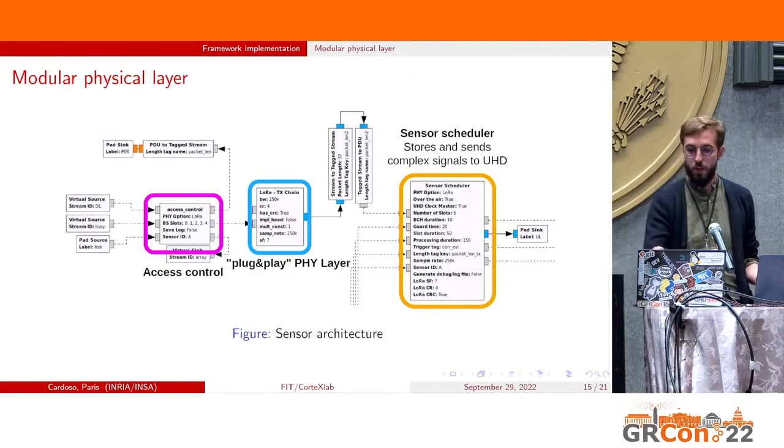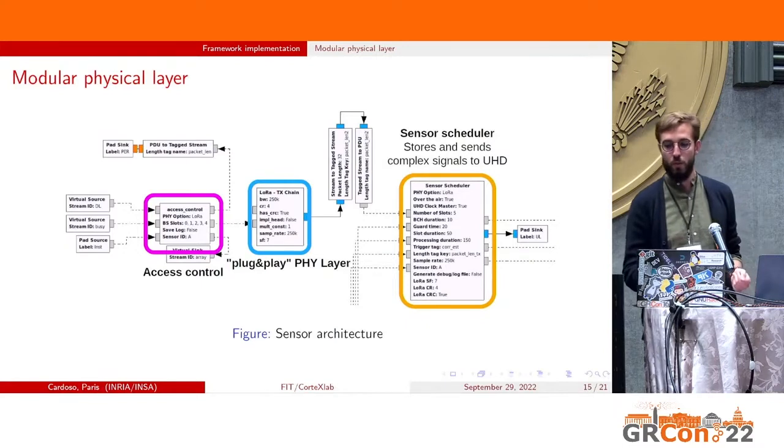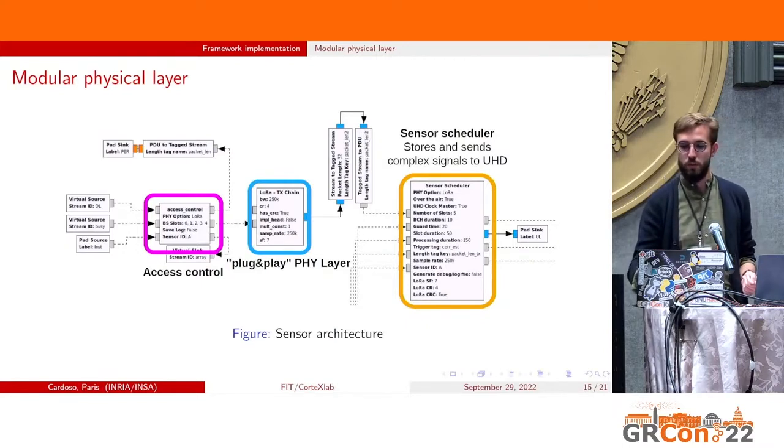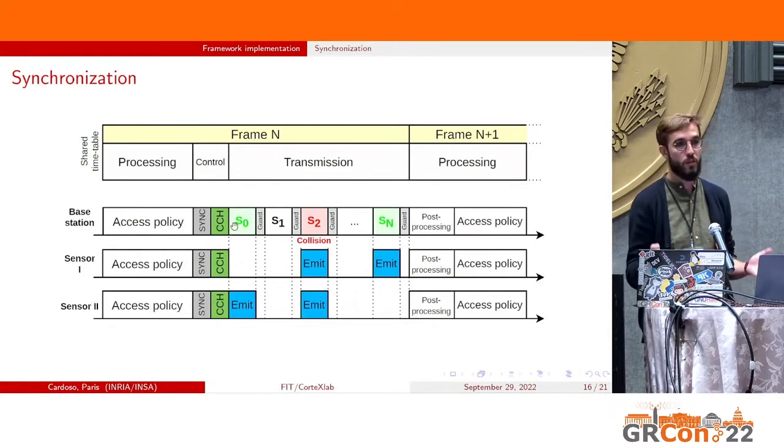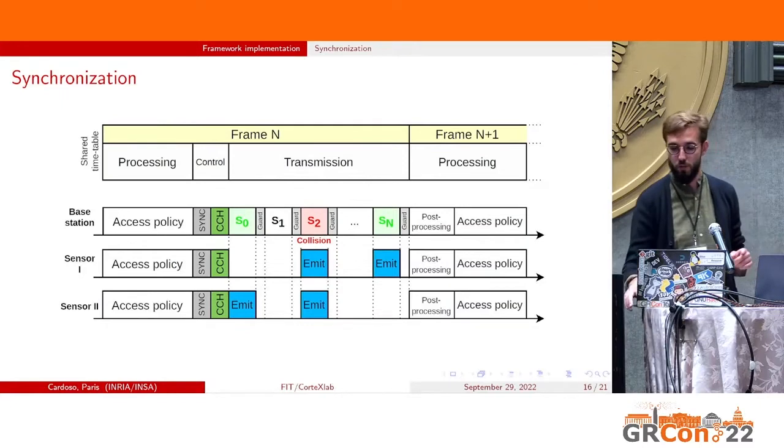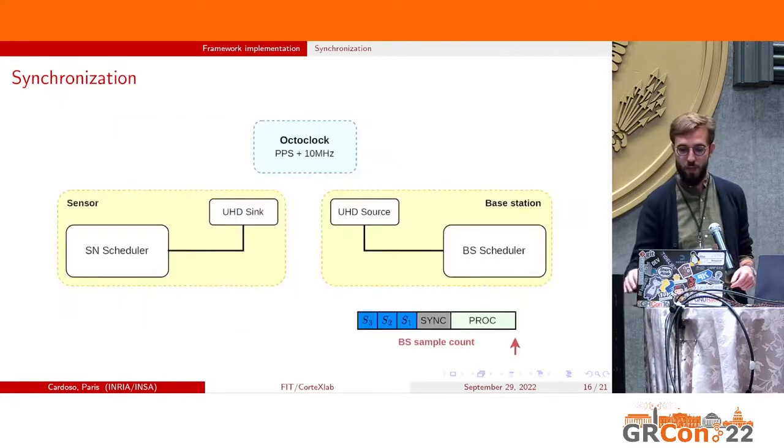So the physical layer will generate some complex samples. They will be sent into the sensor scheduler, and this one will store them inside its buffer. So all of this happens in the access policy part here, and then we have the transmission here in the transmission part. Before that, we have to make sure that everything is well synchronized. So this is what I will present now.